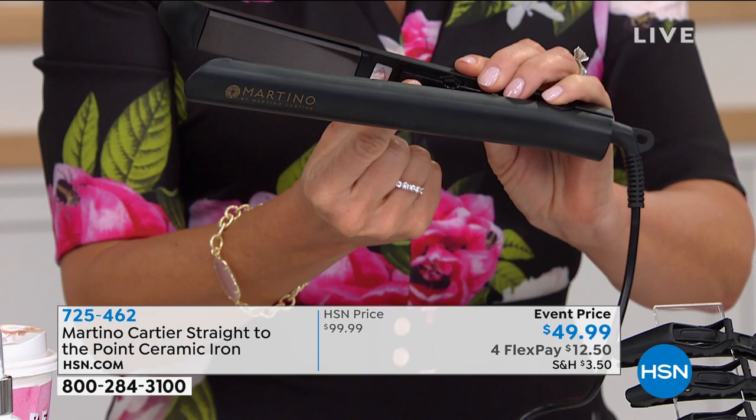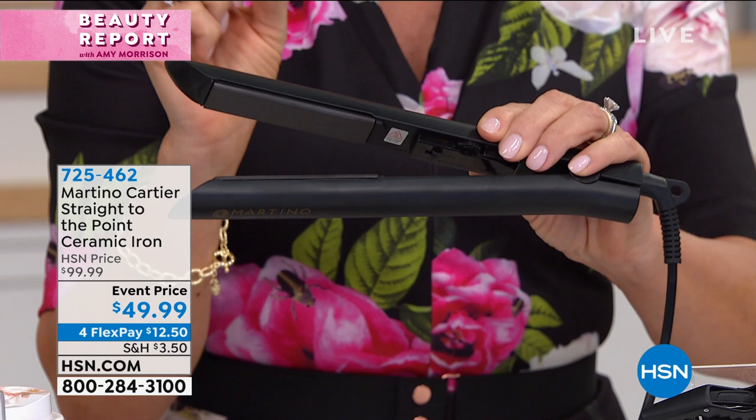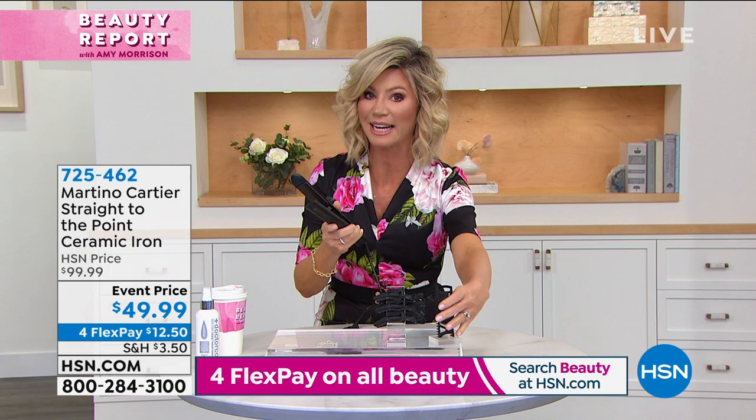Okay, don't forget, you can adjust this. Lowest price we've ever been able to offer, a true ceramic with the detachable. Again, you get the comb that you can attach to it. That's what's giving you the lift at the root, ladies.